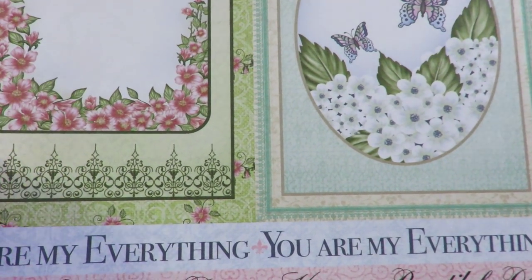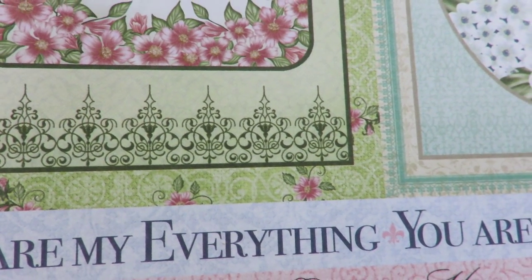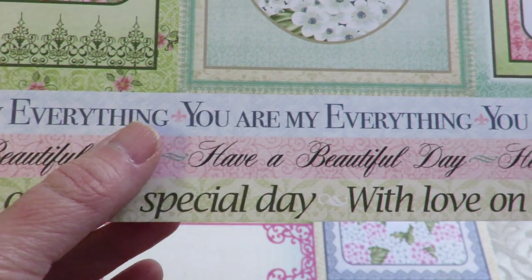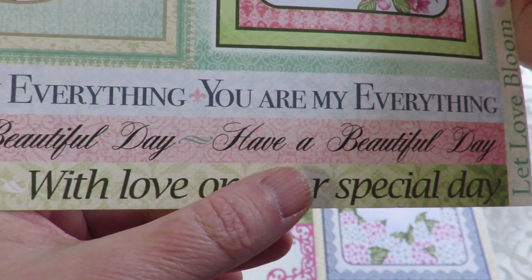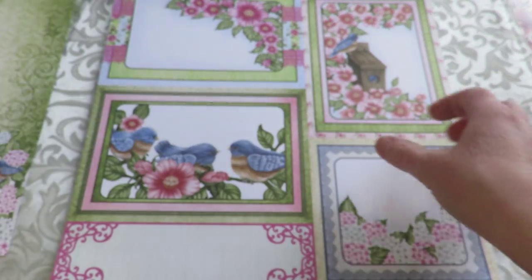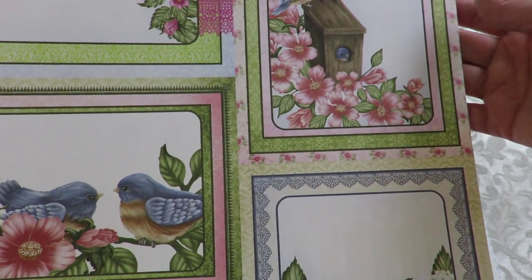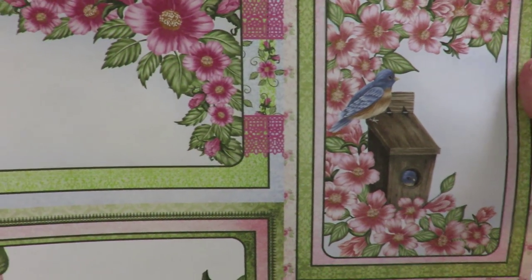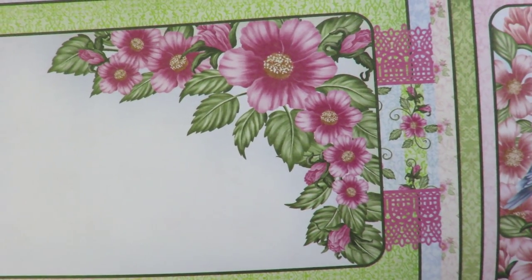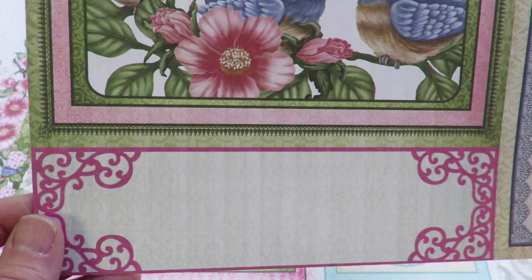Here we go with all of their intricate detailed little lattice work and fleur-de-lis type things. There's little fleur-de-lis in there. And once again, great for cards and scrapbooking. You are my everything. Have a beautiful day, with love on your special day. Just beautiful. And some more panels, all different sizes and shapes, squares, rectangles, all of the images with, as usual, the beautiful combinations of pinks and greens and blues and the lacy looks and the bird stamps and the dyes.